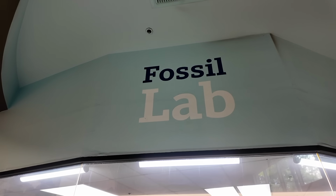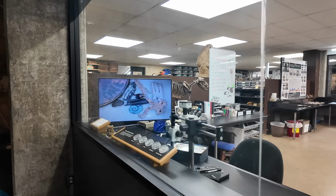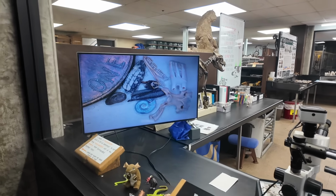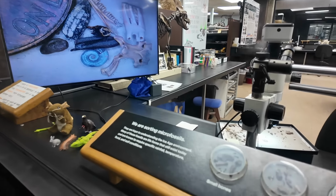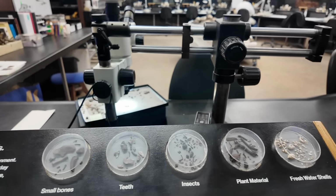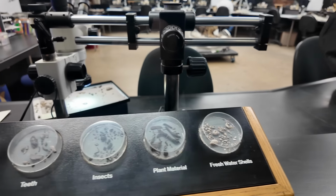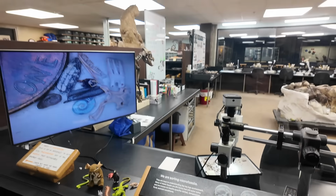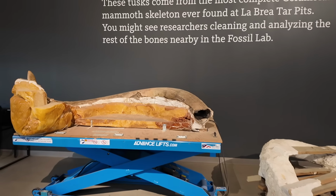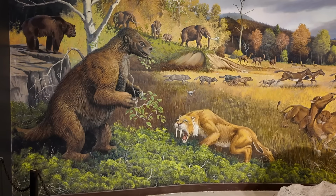Over here next to the skeletons of the American lion and the saber-tooth is the fossil lab. Considering that fossils have actually been found in the Brea Tar Pits, they have scientists here basically doing things like sorting out microfossils. Would they be small bones, teeth, plant, or shells? That's fascinating. So yeah, it's really cool that they can actually just find bones and skeletons and fossils outside in the tar pits. This is how it started.